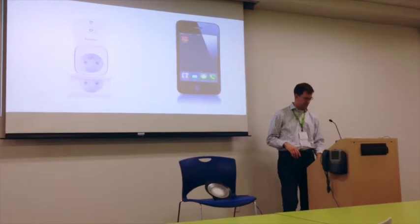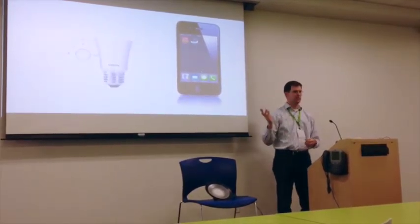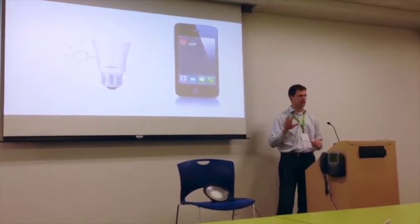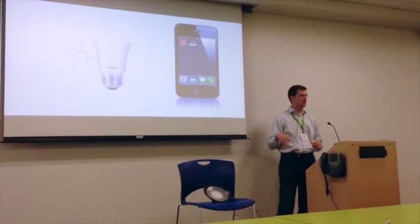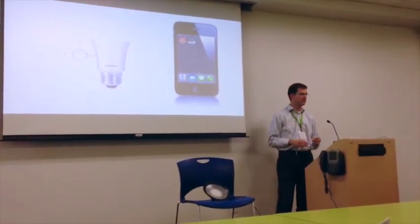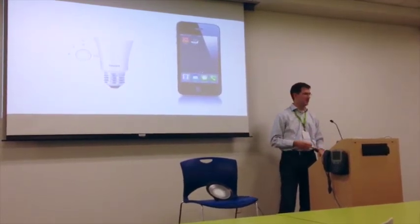Pretty neat thing. Another thing, Philips Hue, a new kind of lighting system, which is Zigbee, so radio controlled, with LED bulbs that you can simply use to replace your existing light bulbs. You can not only switch them, you can dim them, choose the color, and so on.